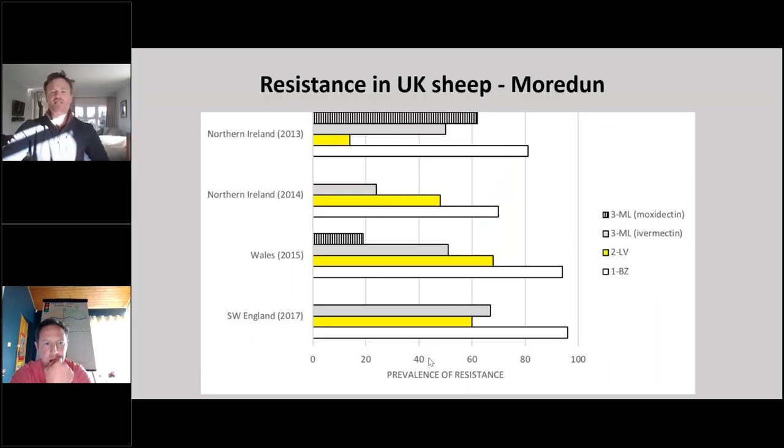So a little bit about resistance in the UK at the minute. Relatively recent research shows that there's resistance to all of the main groups, the white, yellow and clear drenches, to slightly different levels, and the white drenches being most affected.